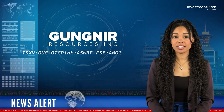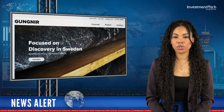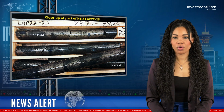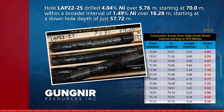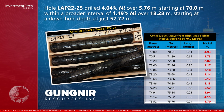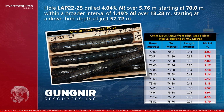Gungnir Resources, a Canadian-based mineral exploration company with gold and base metal projects in northern Sweden, reported the highest grade nickel intercept to date from its Lappvattnet nickel deposit in northern Sweden. Hole 25 drilled 4.04% nickel over 5.76 meters, starting at 70 meters, within a broader interval of 1.49% nickel over 18.28 meters, starting at a downhole depth of just 57.72 meters.